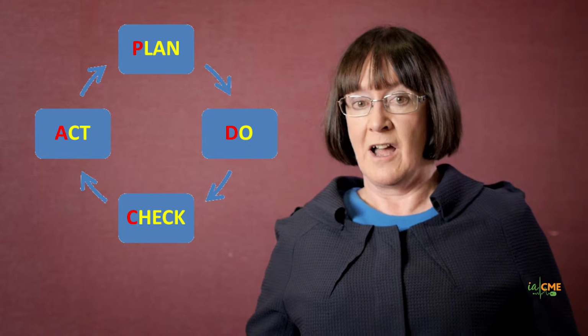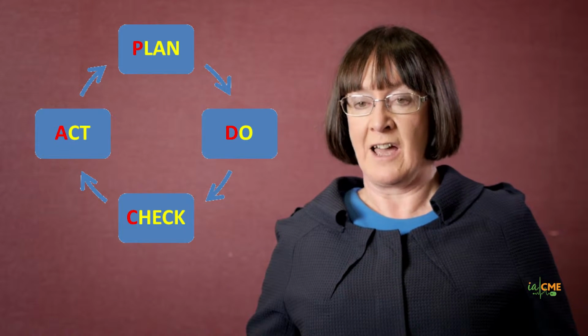So one of the terms that you hear frequently in relation to quality systems is that of continuous or continual improvement. And I'm going to explain a little bit about what that means and some of the standard ways of improving the quality of both your products and services. The simplest and most logical methodology that's been adopted by hundreds of thousands of organizations is called the PDCA Cycle, and that means plan, do, check, act.